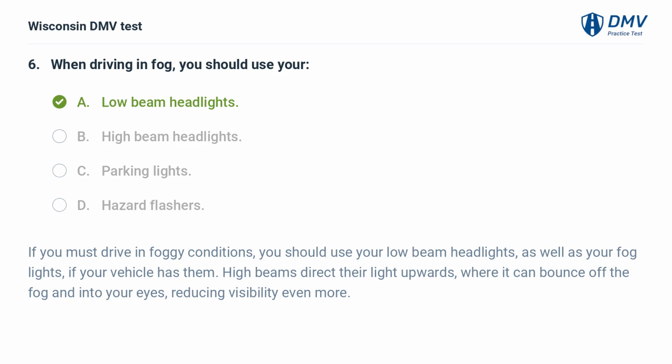If you must drive in foggy conditions, you should use your low beam headlights as well as your fog lights if your vehicle has them. High beams direct their light upwards, where it can bounce off the fog and into your eyes, reducing visibility even more.